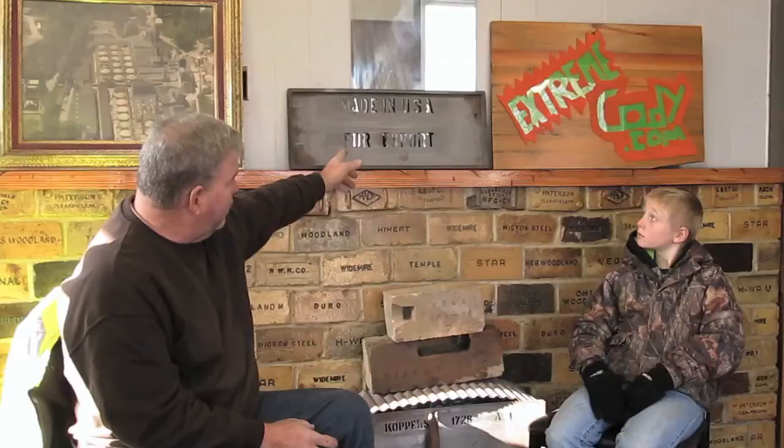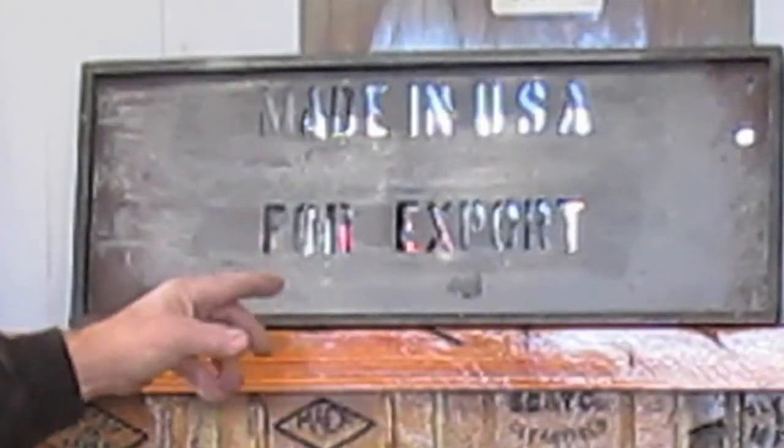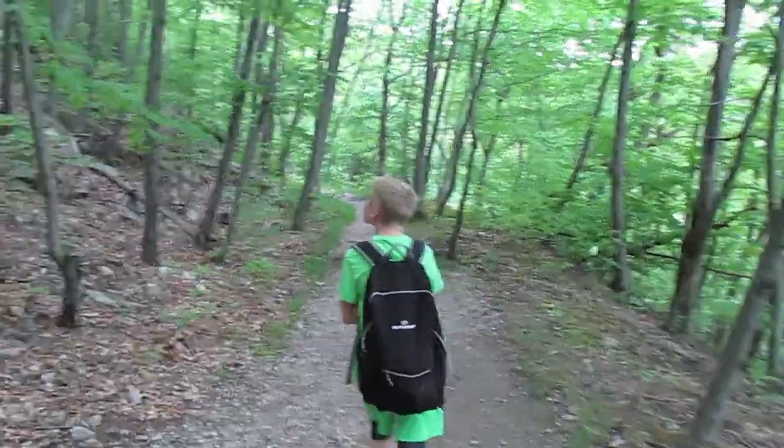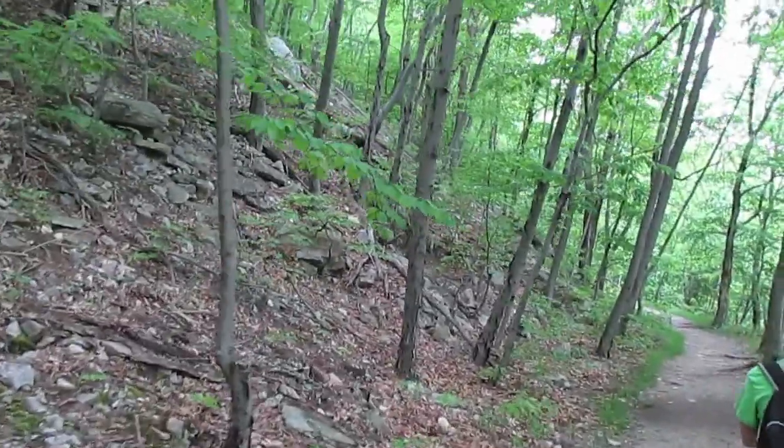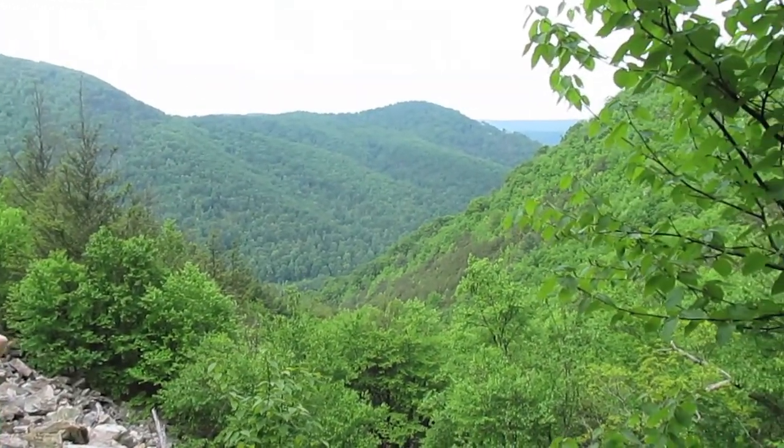I have bricks that were manufactured here that say made in USA. This was a metal stencil that went on the side of the skid, but I have some that were shipped to Rio de Janeiro. That's how famous the bricks from Mount Union Brickyard were, shipped all over the world. But there was another company just across the river, making its own impact on the world with silica.